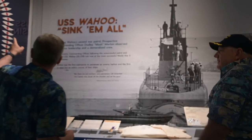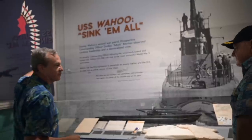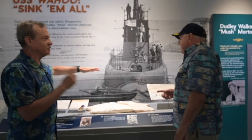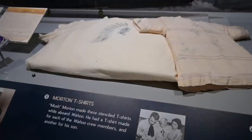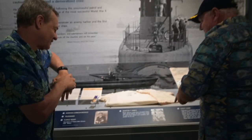He was so proud of this design that he made, with the Japanese flag symbolized by the feathers in the Indian's cap, that he personally stenciled T-shirts for his crew members. So here's actually his son, Doug, wearing that shirt, the miniature T-shirt.